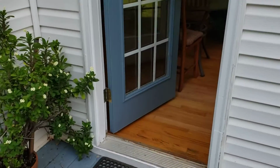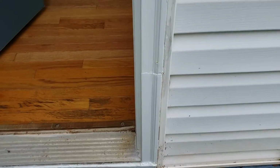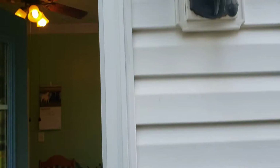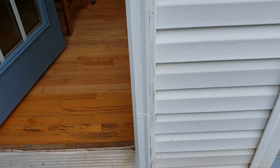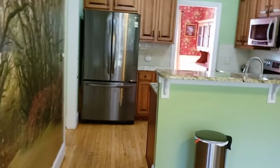Let's go upstairs. Another thing there I can see, if you see those little lines there, they've had some rot around that door. And instead of replacing that entire piece of board there that they should have done, they did kind of the Band-Aid fix there. I see that all the time on home inspections. It's the cheap way to fix it.